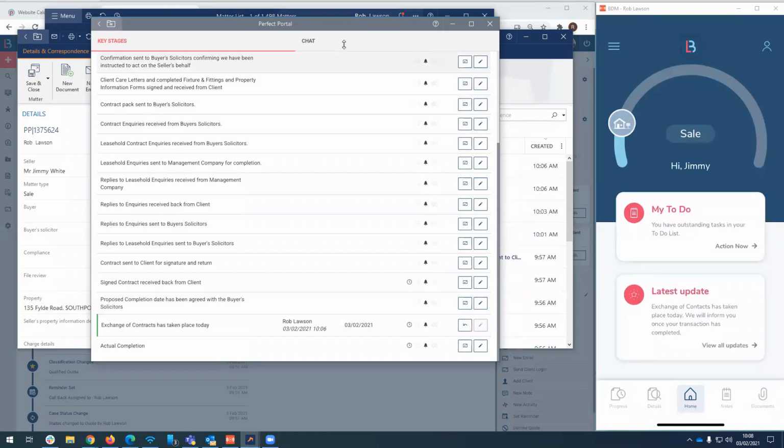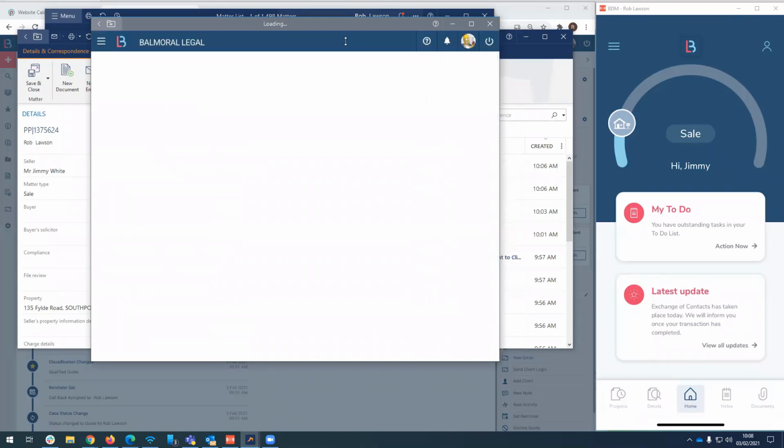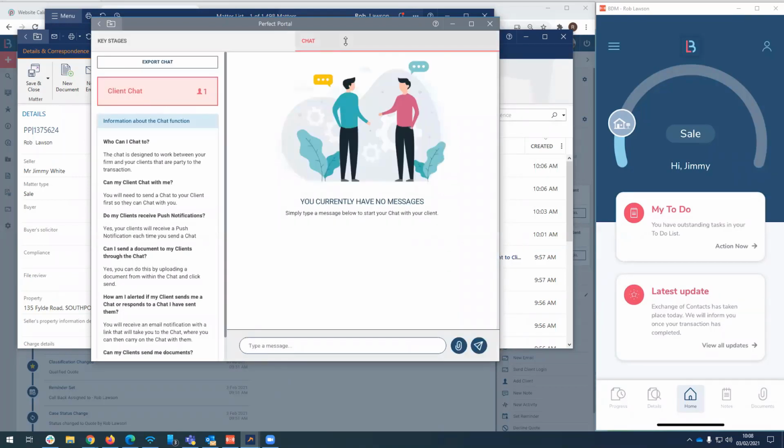What you can do as well, and this is extremely important these days as the concerns about emails are becoming more widespread, is that the app is safe, simplistic, and secure, and we can exchange documents and send communication through the chat portal here as well. And this is down to the individual fee earner to open up this channel of communication, because you'll see down here on the app, it's a little notebook at the moment. When we do open up this channel of communication, it'll turn into a little chat icon.